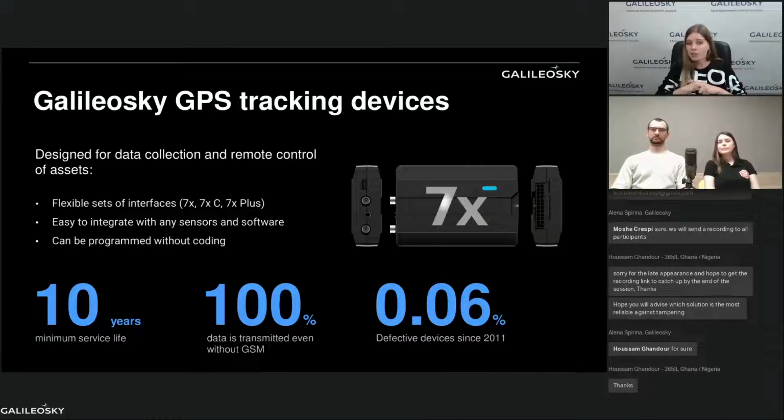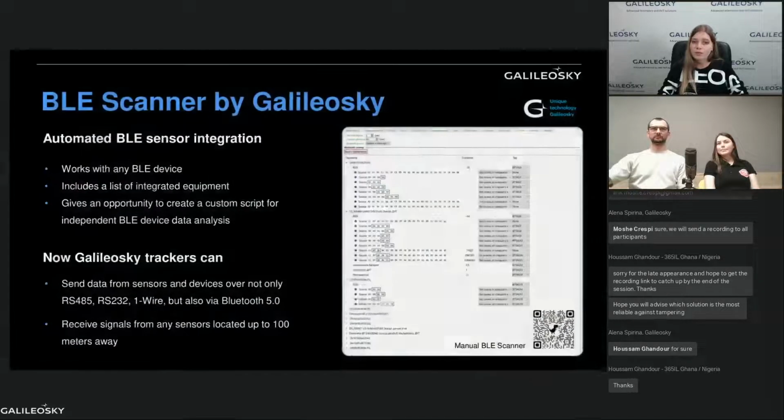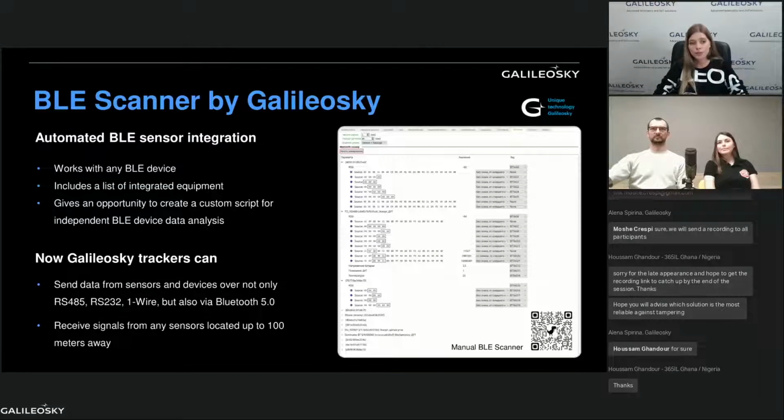When we are talking about connection of fuel level sensors, up to 10 inputs are available for sensors working over analog signal, and up to 16 sensors supporting the LLS protocol, like ESCORT sensors, can be connected through serial ports, RS485 for example. Full-feature 7X modifications also support Bluetooth for wireless sensor connection. On the slide, you may see our new interface for parsing advertising packets from wireless sensors. It may not be very clear because of the picture size, but in this example, the tracker is scanning exactly the fuel and angle sensors by ESCORT. I'm not sure if I will be able to show, but if I remember properly, there is something here and here.